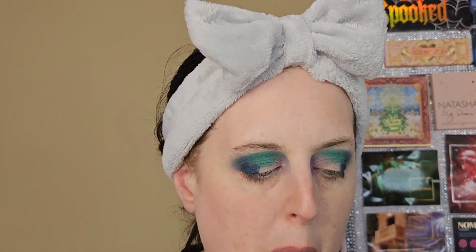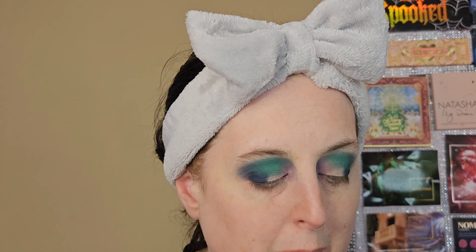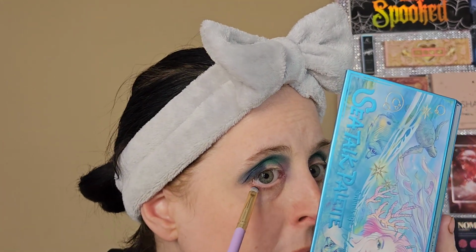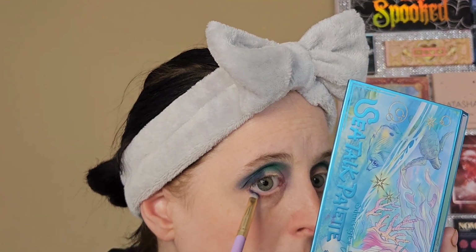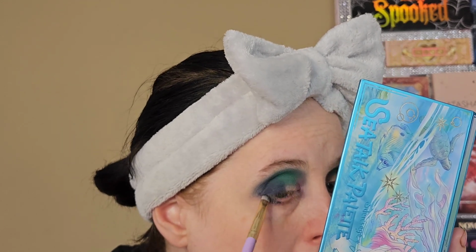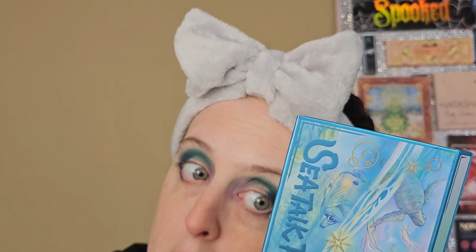I think I'm just going to keep it how it is at the moment. I might do a bit of a brighter purple. Yeah, we're just going to stick that on. So I'm just going back into the shade Night Swim, and we're just going to stamp and add that on and connect it to the other shade.